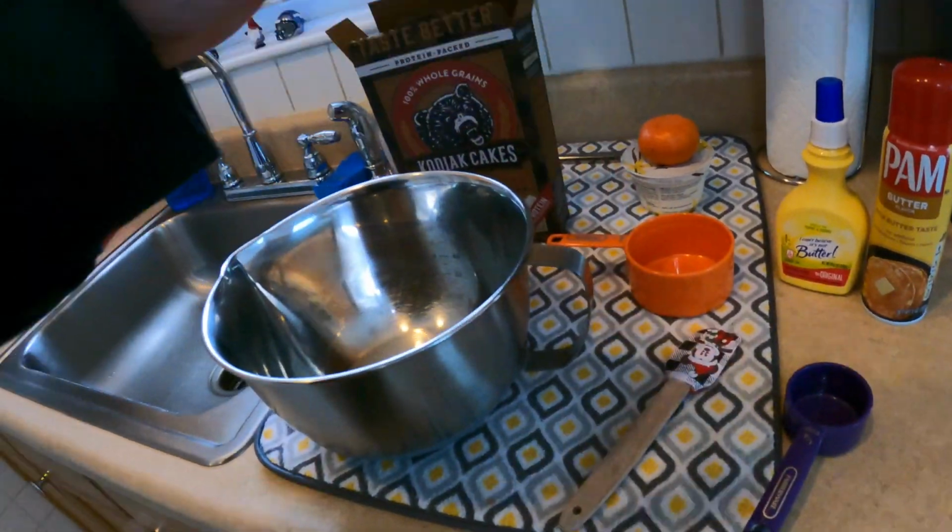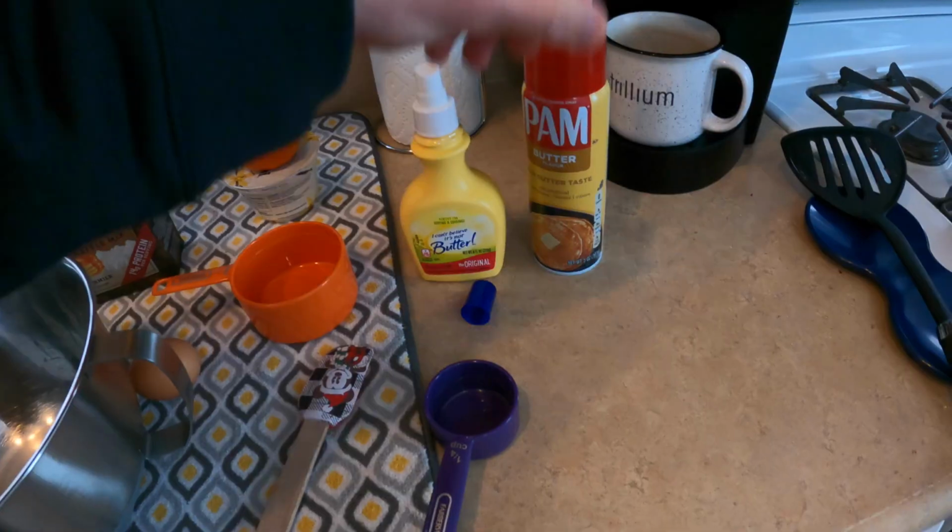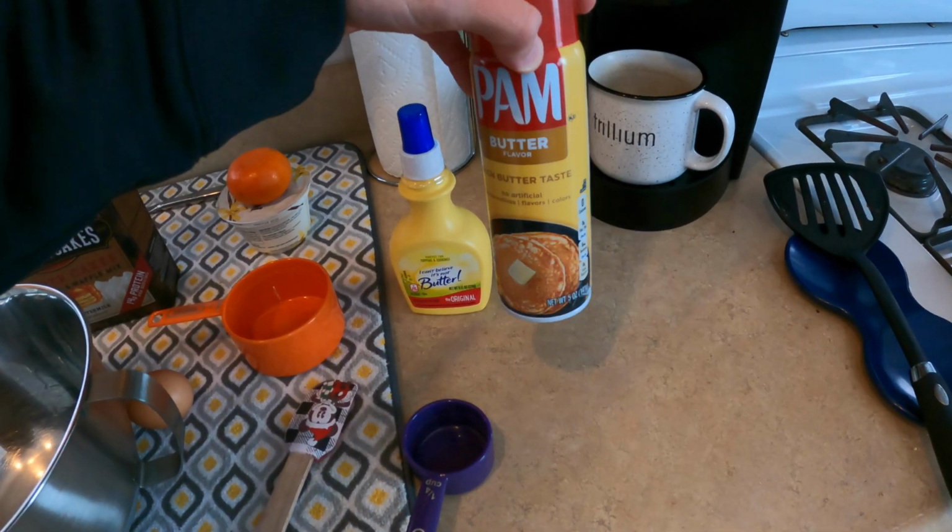Gonna add that whole egg to the mixture. Good source of fat, good source of extra protein, good source of choline. We talked about this in my previous full day of eating video. Always using the I Can't Believe It's Not Butter spray and calorie-free Pam spray.